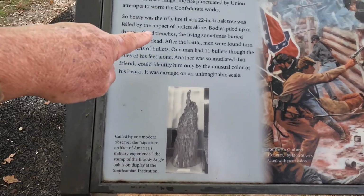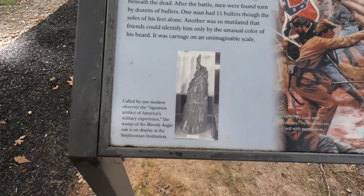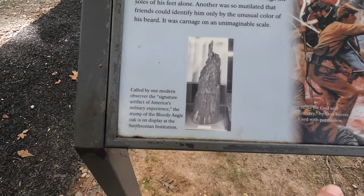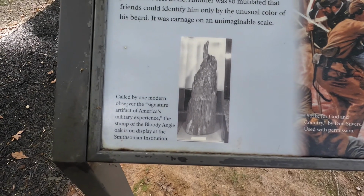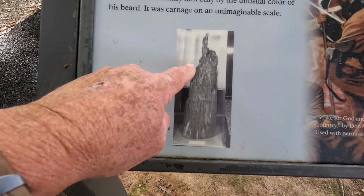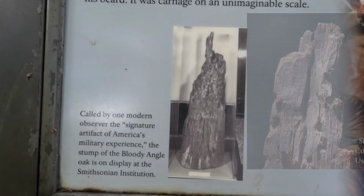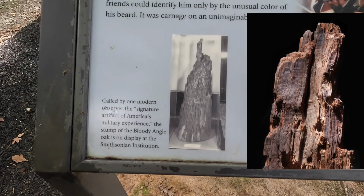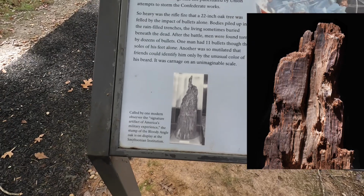According to this article up here, this is a 22-inch oak tree from the battle that was standing out here. There were so many bullets fired and impacted that it took the tree down. And this tree, they preserved it, and it's at the Smithsonian Institute on display.